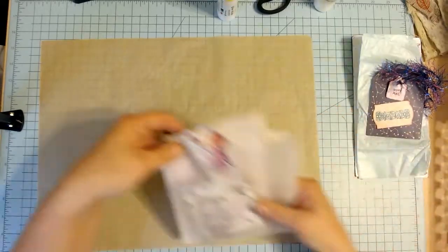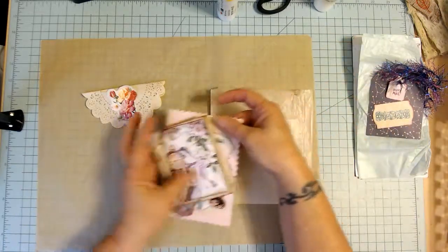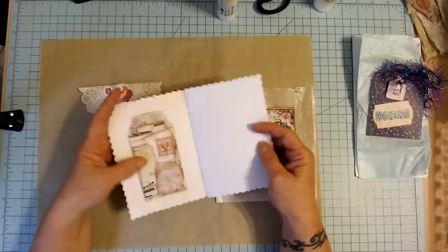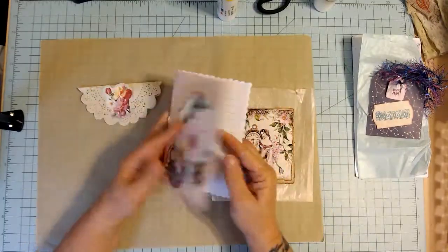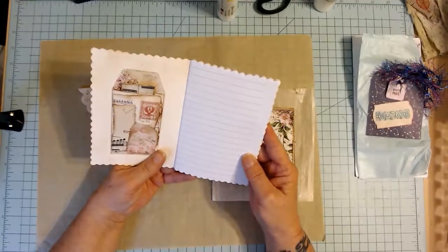And she also sent me this cute little mini notebook. She just altered it a little bit. I love the scallops on it. And she put this cute little tag on the front. How cute. And I love this on here.